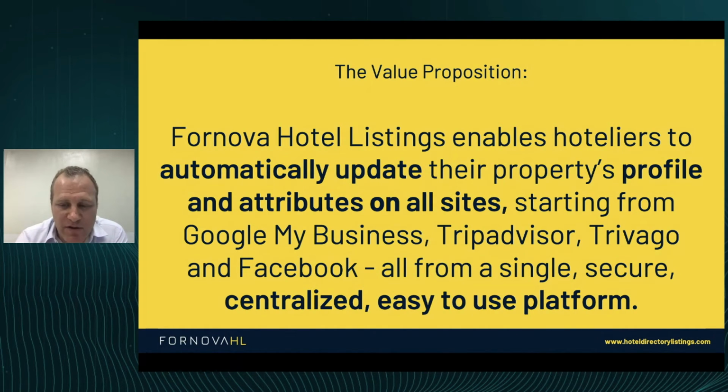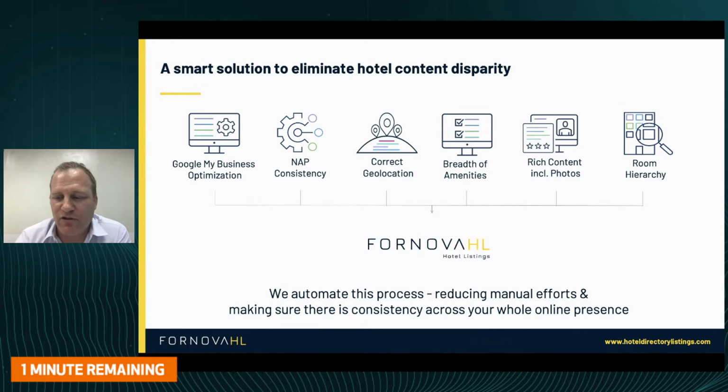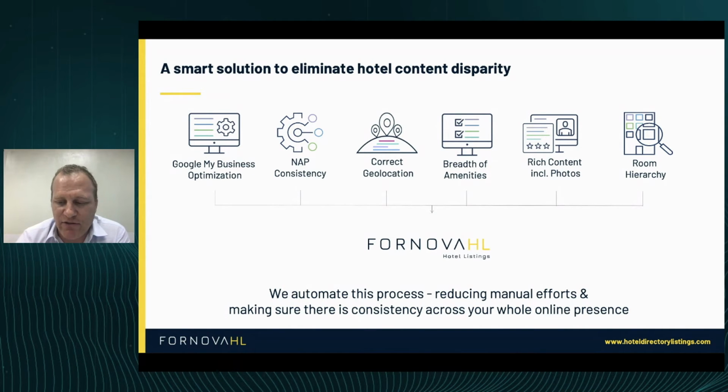It's a solution that enables hoteliers to automatically update their property NAP, which stands for name, address, phone number, and all their full profile, attributes, and photos on Google My Business, TripAdvisor, Trivago, and Facebook, all from a single, secure, centralized, easy-to-use platform. And we're committing to add integrations with all other popular travel meta search engines and relevant business directories, data aggregators, anywhere anyone presents a hotel.